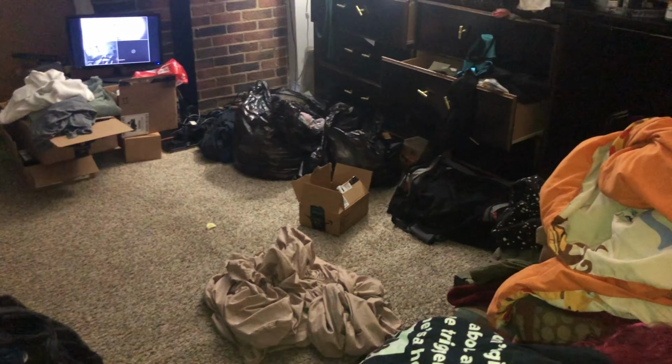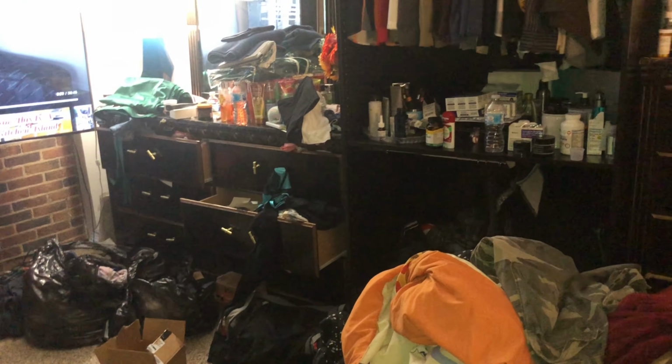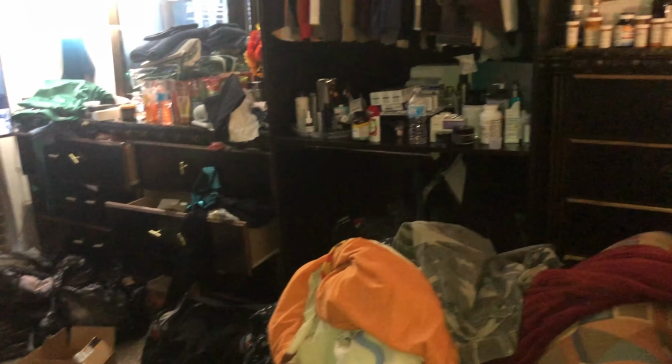Okay, y'all. I'm about to get ready and clean my room up. This is my room. Let me look, a little close up. Look at all that stuff. I'm cleaning out my dresser drawers. Need to clean out my dressers.